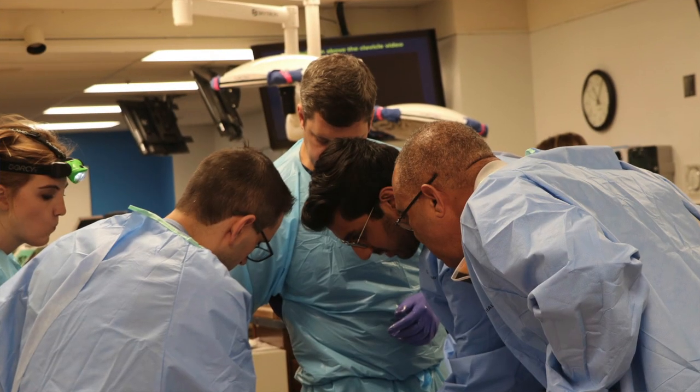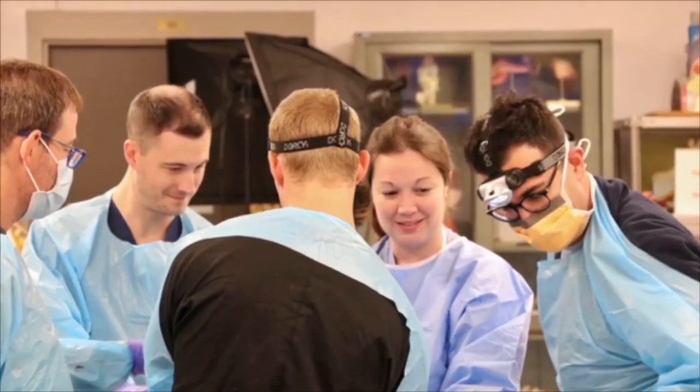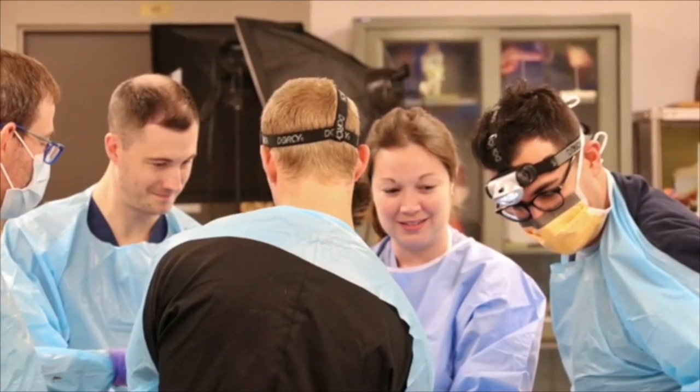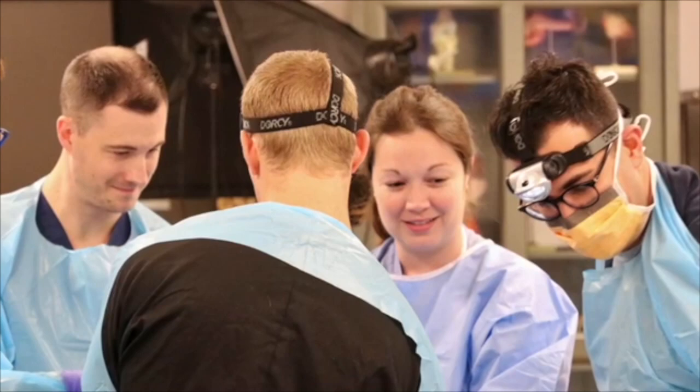This is a course where you can come and actually do hands-on work in procedures that maybe trauma surgeons don't see every day. So it's a good practice for residents to potentially see procedures that they haven't seen before, and even attendings come for a refresher course from time to time. As for the students, this is an excellent way for them to see anatomy that they wouldn't otherwise see.